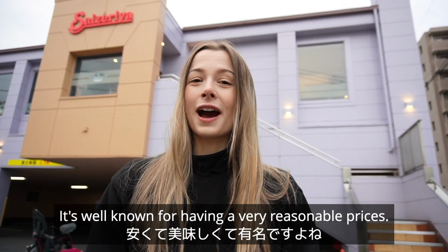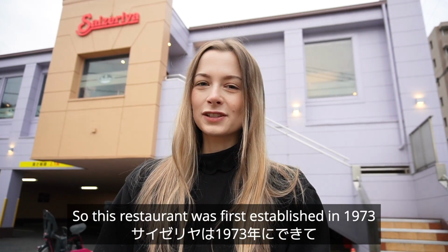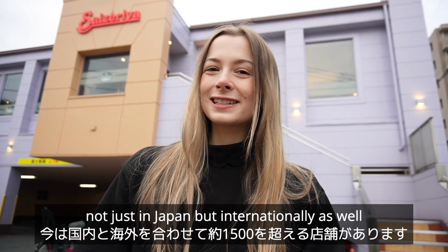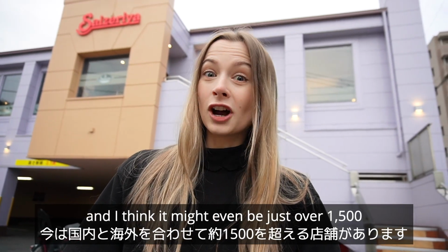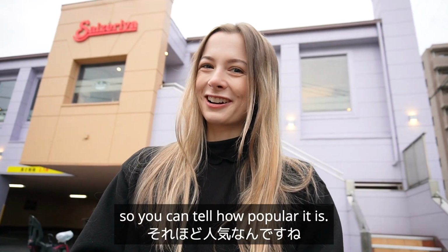Today we are at Saizeriya, which is a Japanese Italian restaurant here in Japan. It's well known for having very reasonable prices. So this restaurant was first established in 1973, and since then it has grown to 1,500 restaurants, not just in Japan, but internationally as well. And I think it might even be just over 1,500, which is pretty incredible. So you can tell how popular it is.